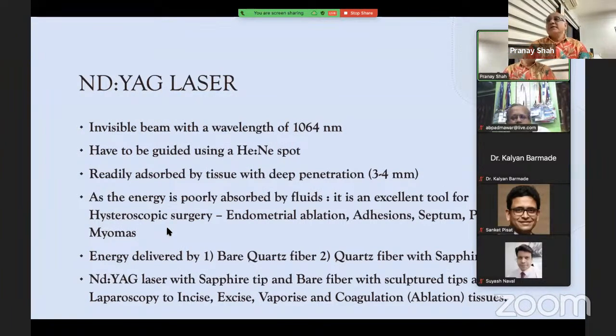The Nd:YAG laser is an invisible beam with a wavelength of 1064 nanometers. It is guided through the laser fiber using the neon helium spot, similar to the carbon dioxide laser. It is readily absorbed in the tissues with a penetration depth of 3 to 4 millimeters. Since it is poorly absorbed in water, it is an excellent laser for hysteroscopic surgeries. Newer laser fibers with sapphire tips and sculptured laser quad fibers allow its use in laparoscopy and hysteroscopy simultaneously.